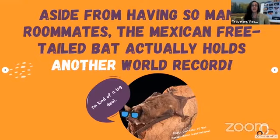All right, so aside from having the most roommates, the Mexican free-tailed bat actually holds another world record. These tiny animals are pretty talented in a lot of ways. Does anybody have any ideas what that record might be? It helps them catch a lot of bugs.